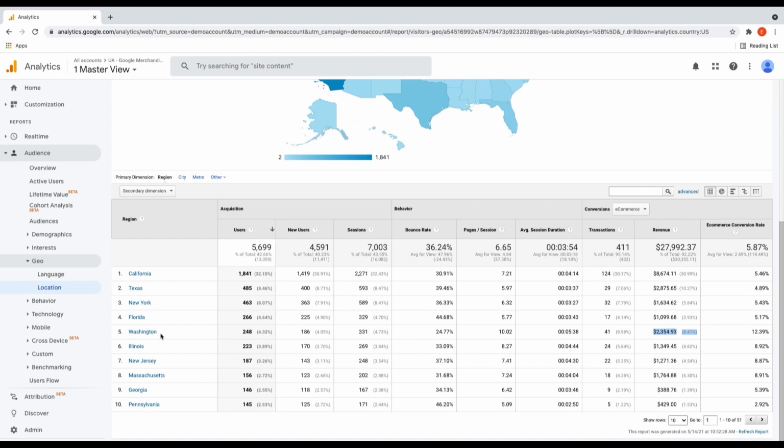So this state in particular is worth more to my business, and as a result, if I wanted to grow my business and carry out more marketing activities, then Washington is going to be a really good state to target in comparison to Florida. So hopefully that gives you an idea of exactly how you can use this data in the real world.